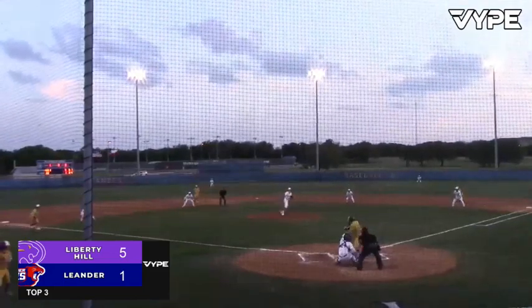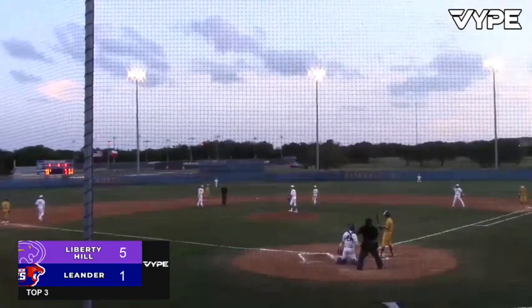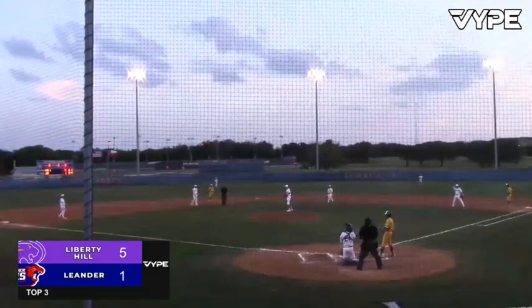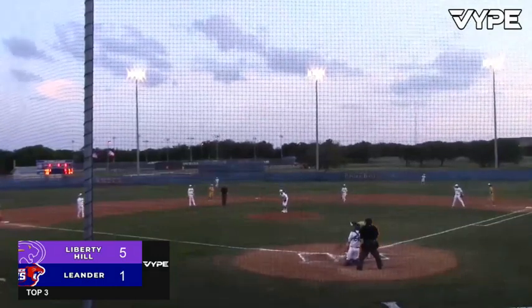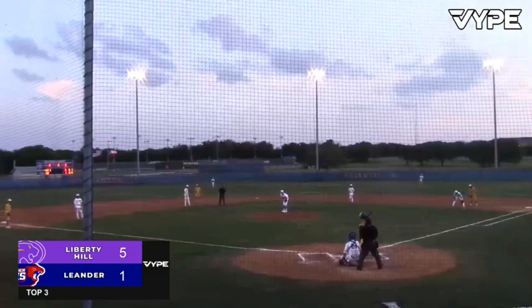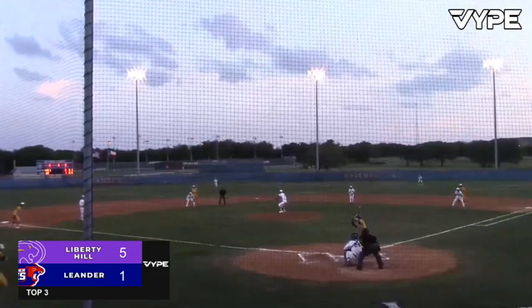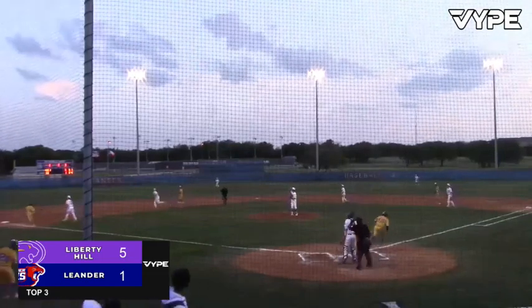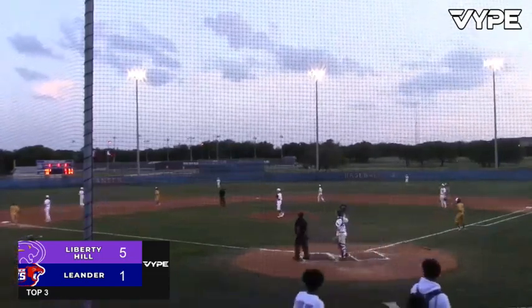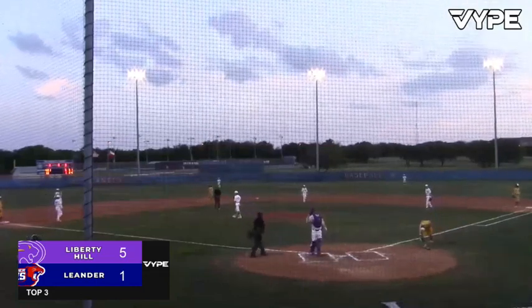Top three, pitch from Thayer, a little bit high. And some Lions fans thought that was a strike. Again, that bunt single in the first, and then another single in the second, sort of a result of an error. This one popped down the line. There is a play there, and it just goes foul.